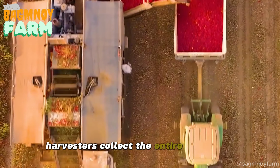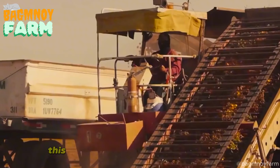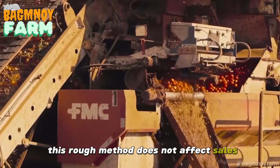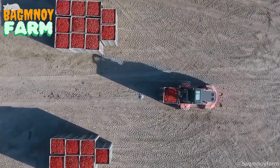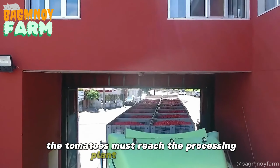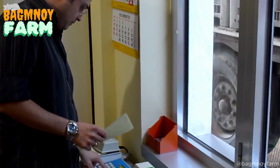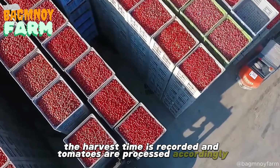Harvesters collect the entire plant along with the fruits, which are then separated. This rough method does not affect sales, as the tomatoes will be processed, and any bruising does not matter. To prevent spoilage, the tomatoes must reach the processing plant within 6 hours. The harvest time is recorded, and tomatoes are processed accordingly.